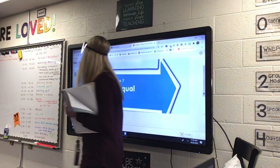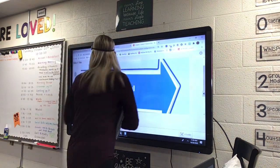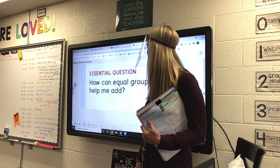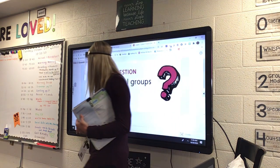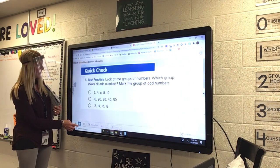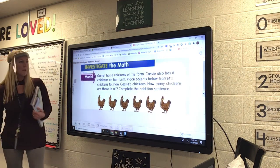And how we can find the sum. So Mrs. Murphy will move here. Here's our essential question: How can equal groups help me add? So we're looking for equal groups. And we're going to start on our model.